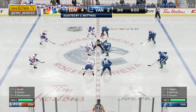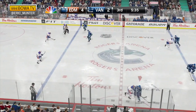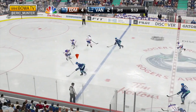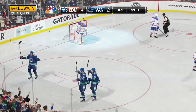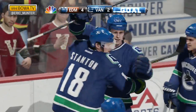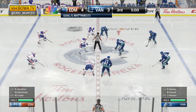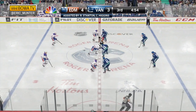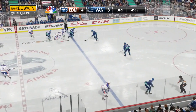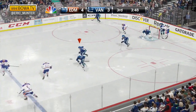Clendenning gets the goal off a face-off win from Sean Matthias, and it's a 2-goal hockey game again. So Vancouver with a bit of life. Here's Matthias, shoots, and scores! Just when you thought Vancouver was dead in the water, Sean Matthias breathes life, Stanton and Higgins assist, and it's a 1-goal hockey game with under 5 to play.